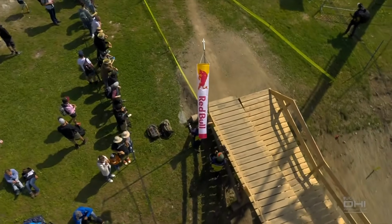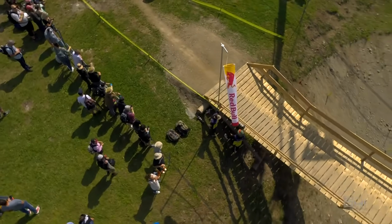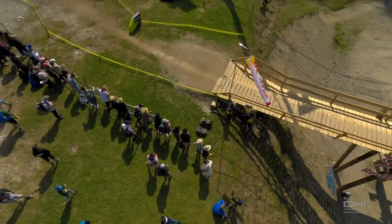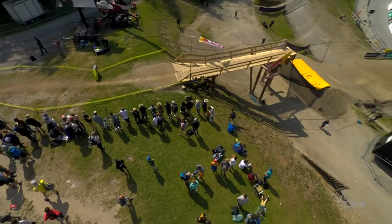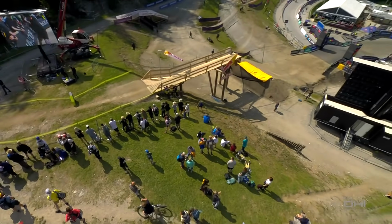The lake there stretches out just at the bottom of the track. Absolutely stunning venue. You couldn't throw a stone in Switzerland without hitting a stunning vista, but this place especially is absolutely gorgeous.